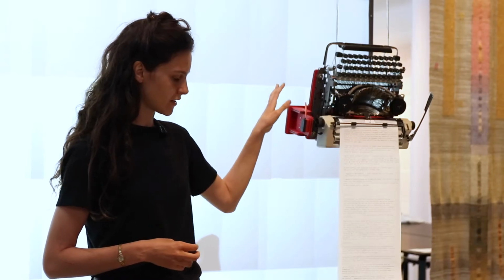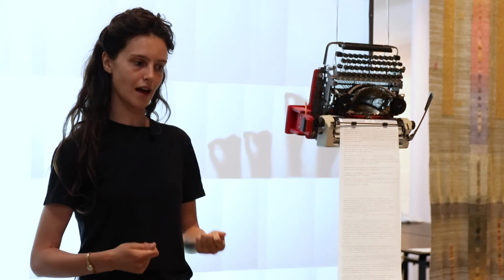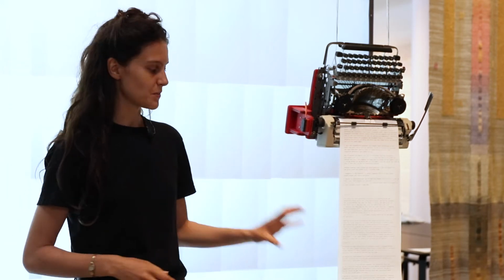In Type Out, this is more of a documentation tool. I use this typewriter and a big roll of paper to type out a description of my project every day during my graduation process. By doing this on a typewriter, where there's no going back, no scrolling, no deleting, no copy paste, I realized how much the way that we write also influences the way that our thoughts are structured. It really helped to make my thoughts very clear and concise, especially.